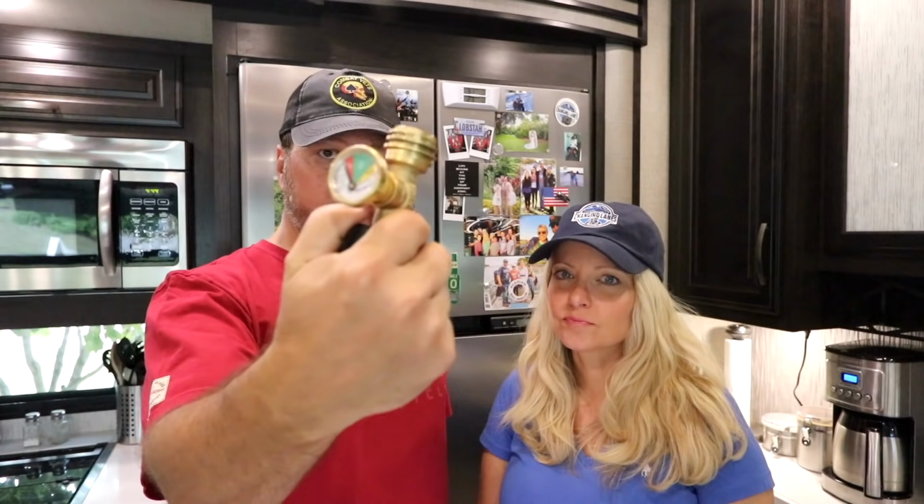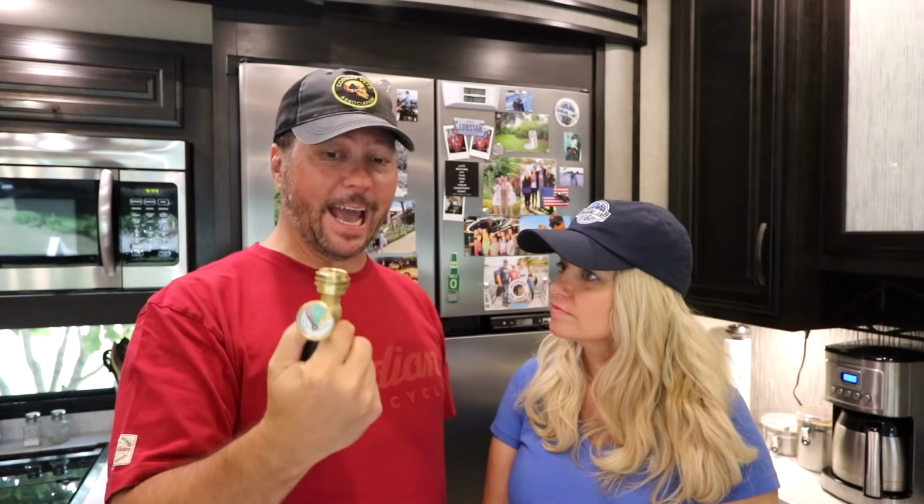A little side note on the topic of gas when it comes to your refrigerators or anything is this little thing. If you watched some of our previous videos, we've mentioned this. This is called a gas stop, and its sole purpose is to shut your gas off in the event of a catastrophic failure, like your lines getting cut. Believe it or not, your system does not completely cut off. We have a video on it. We'll link that above and below.